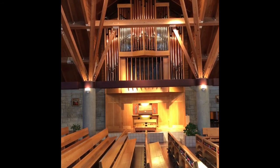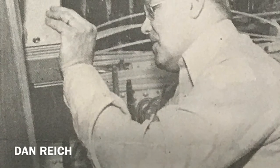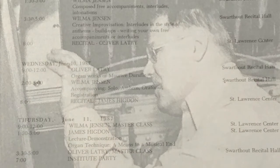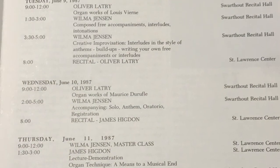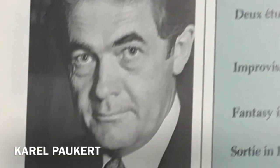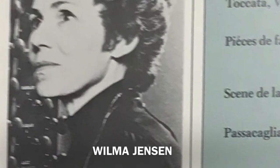This two-manual tracker action instrument has more than 1,500 pipes. Andover Organ's owner and president, Bob Reich, worked tirelessly for more than 6 months to create what would become Andover's Opus 96, together with his brother Dan Reich and nearly a dozen other associates. After its installation, a series of inaugural concerts took place over a span of 2 months. St. Lawrence enjoyed recitals from such performers as the Czechoslovakian-born Carol Paukert, University of Kansas organ professor Dr. James Higdon, and traveling American concert artist Wilma Jensen.